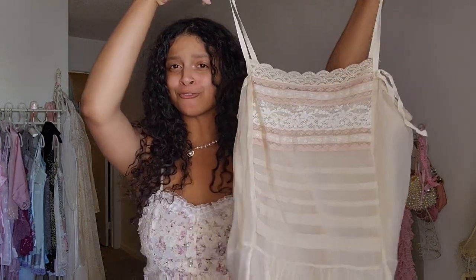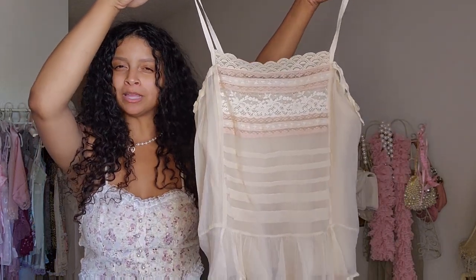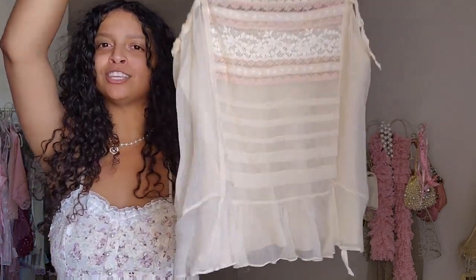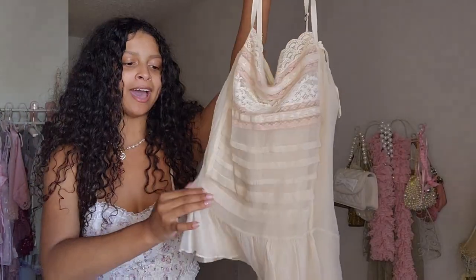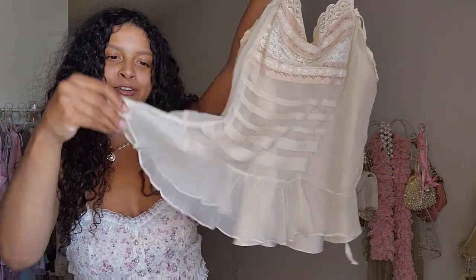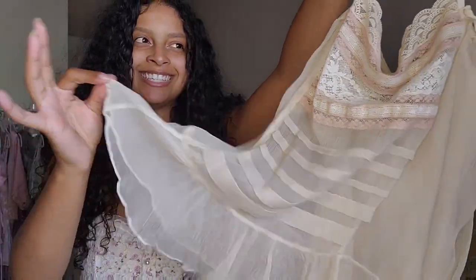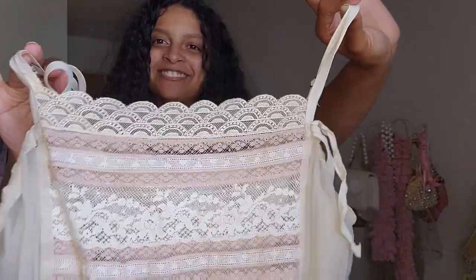It only cost me $3. I love this so much. Something about it is just so romantic and like Victorian French vibes. I just think it's so cute. I love when the fabric is kind of really dainty like this. It's 100% silk, and I just love that dainty silk feeling and that dainty lace feeling, and there's pink in there as well, so it's perfect.